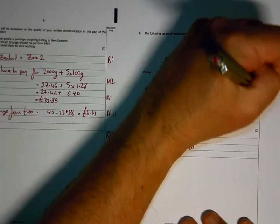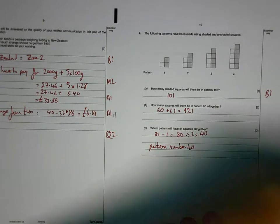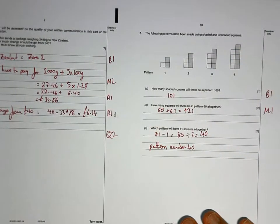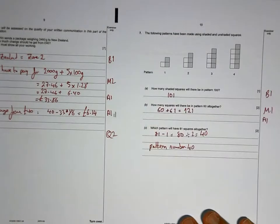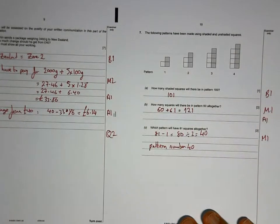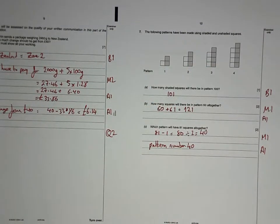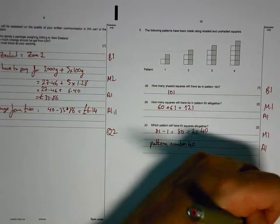So for that question, 1 mark for the 101, 1 mark for seeing the method, 60 plus 61, and 1 mark for the answer. And then similarly here, 1 mark for the method of taking 1 off and halving, and 1 mark for the correct answer of 40. So total for that page is 7.